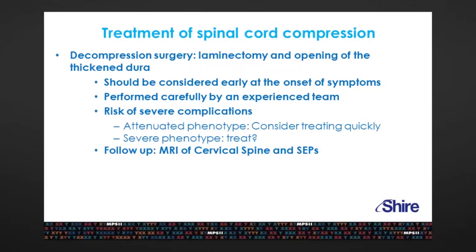It should be performed by an experienced team of neurosurgeons, as it can have a lot of complications, infarctions, infections. In the very severe patients, if the patient is already bedridden, you can take an ethical decision there not to treat, but you need to treat it quickly when diagnosed.